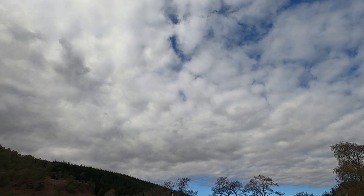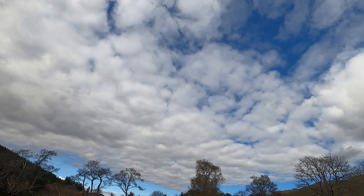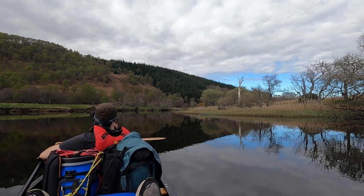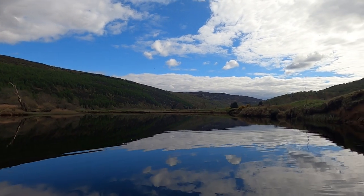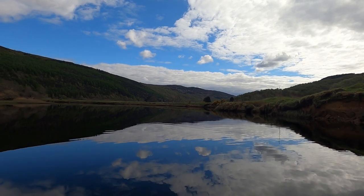Looking up at the clouds, sand martins above us meant we were approaching another colony. I pondered about their epic journey and how exhausting it must be. Feeling lethargic from this, we continued to drift on a little longer. Besides, the weather had turned out for the better, and it felt rude to disturb the water.